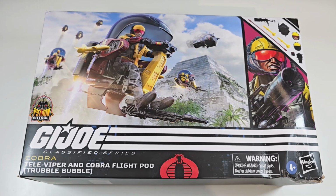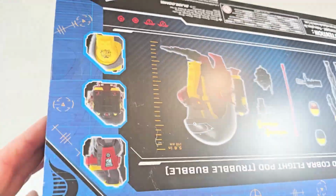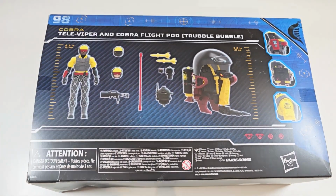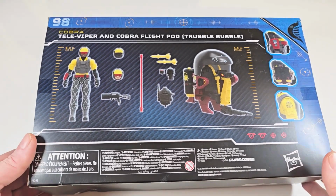Sadly, this is the box that got damaged. This is a bit of the problem when you're shipping out with Hasbro, so sometimes you do not get lucky. So this is number 98 in the series. I want to go back to the original box, so I'm going to go back to the regular version.